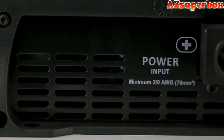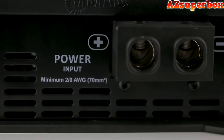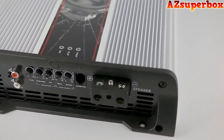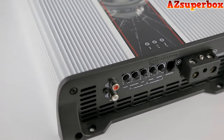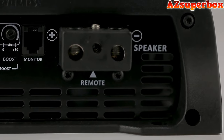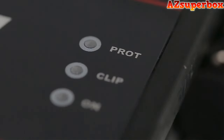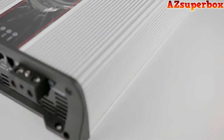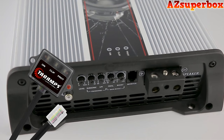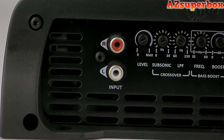For its power input, the Bass 8K has a large connector, which connects 2 AUX cables. The speaker output connector, on the other hand, fits 7 gauge cables, as well as the input for the remote activation. To monitor its functioning, we have our traditional LEDs: on, clip, protection, and more. Using the monitor output, we can connect an M1 LED monitor, which can be placed at a visible point. Audio input is via RCA with adjustable level, and there's more.